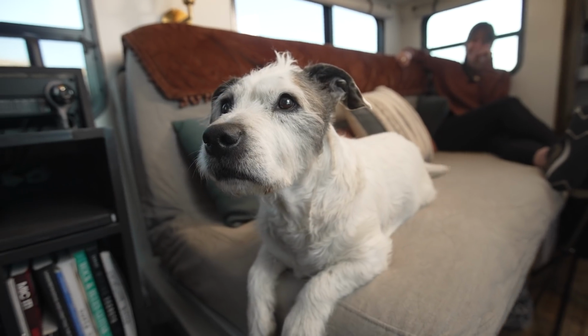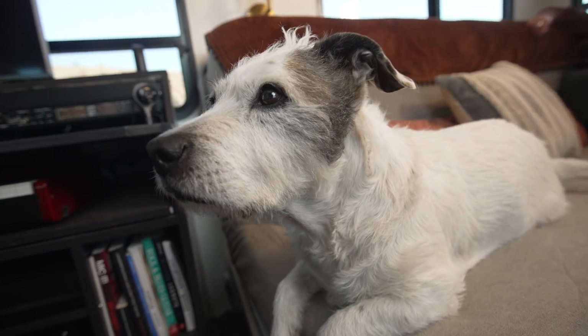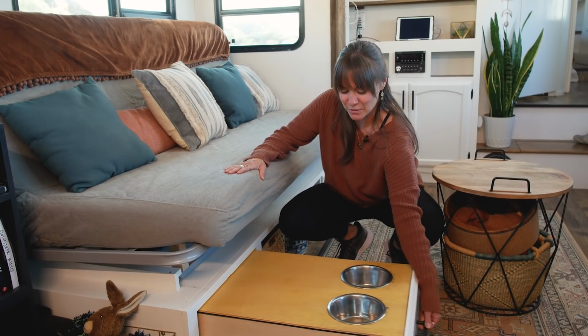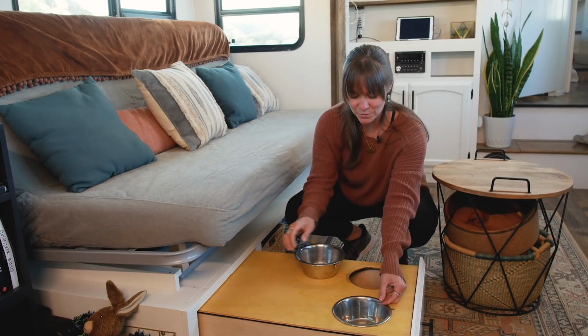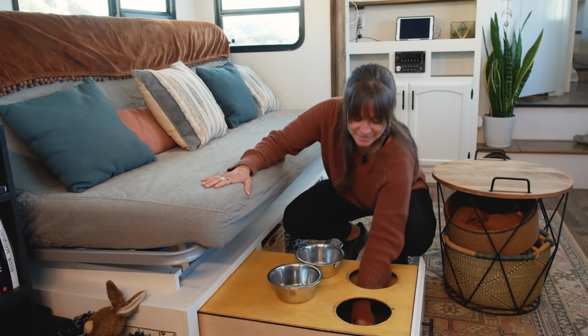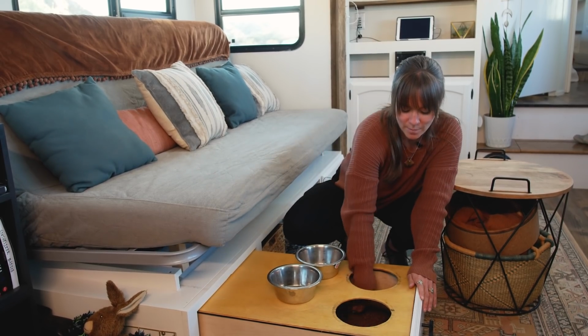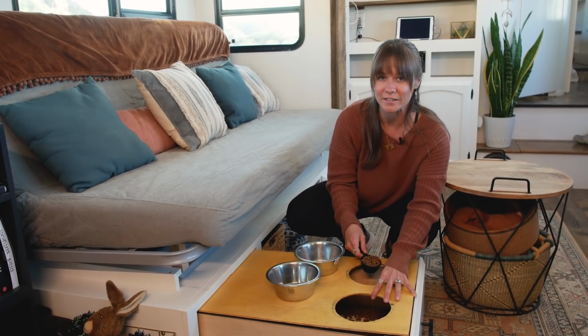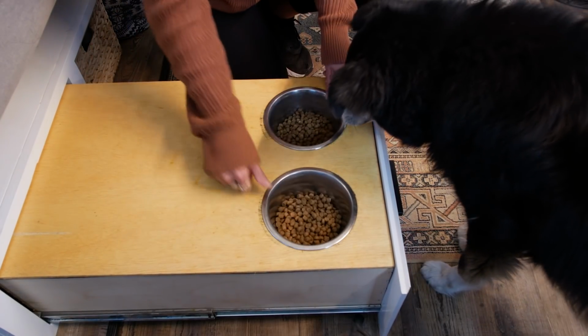We can't forget Shelby and Cush's favorite feature of the camper. Chris custom built this for them. So this drawer slides out. Their bowls are right here. We just pull them out. And the scooper is here. This whole bottom container is filled with their food, which this lifts up so we can easily fill it. And then they enjoy their food there.